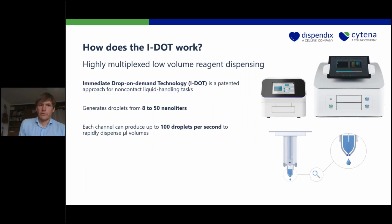Now let me also briefly introduce you to the I.DOT, which is a benchtop instrument for low-volume reagent dispensing. The I.DOT technology allows to generate droplets using a well-controlled pressure pulse that is applied to a liquid well with a small hole on the bottom, which you can see in the schematic on the lower right side. The I.DOT comes with 8 of such channels, which can generate droplets with volumes between 8 and 50 nanoliters, and volumes in the microliter range can be easily addressed given that droplets are generated with frequencies of 100 Hertz.